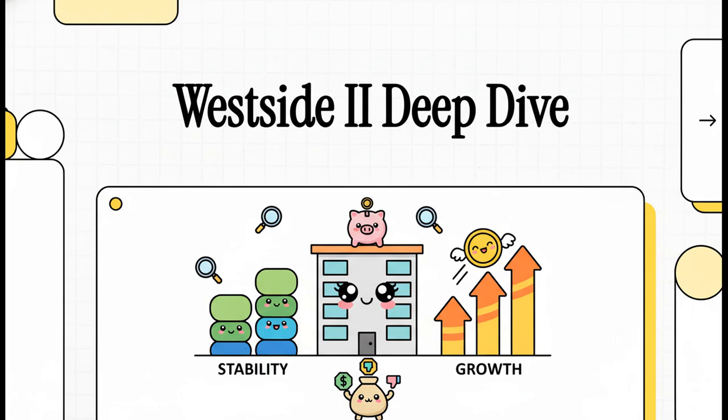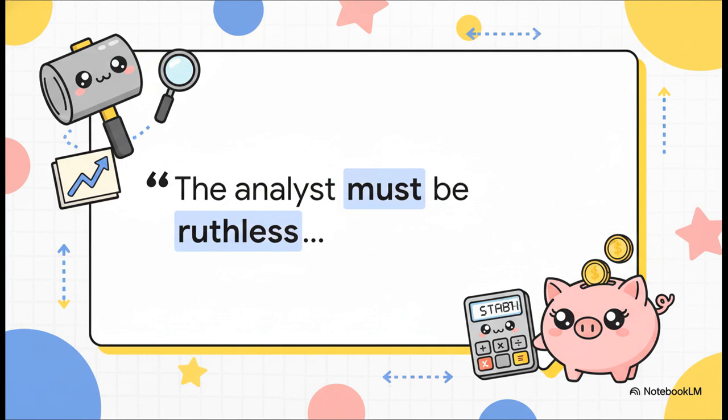All right, let's jump right in. Today, we're taking a deep dive into an investment memo for a premium property called Westside Two. We're going to break it all down, the good, the bad, and the numbers, to really figure out what this opportunity is all about. The analysis we're looking at kicks off with this pretty intense quote: "The analyst must be ruthless." And honestly, I love that. So that's exactly what we're going to do. A totally direct, no fluff breakdown of this investment.